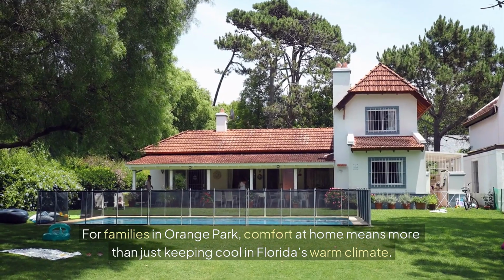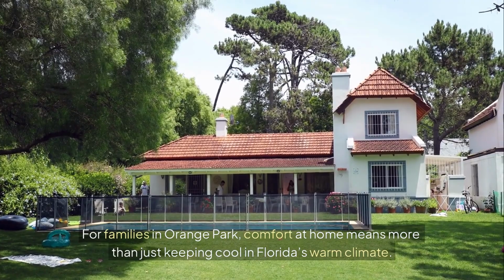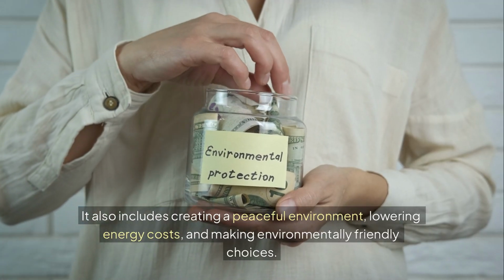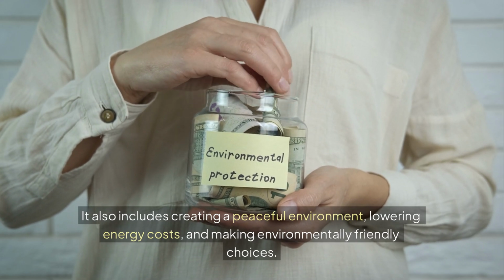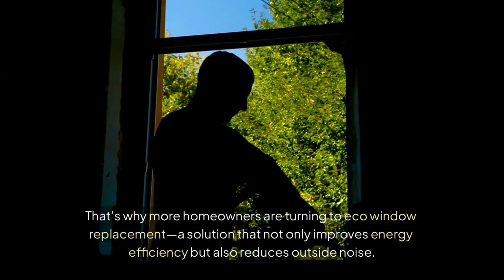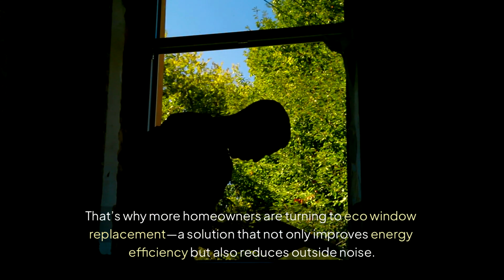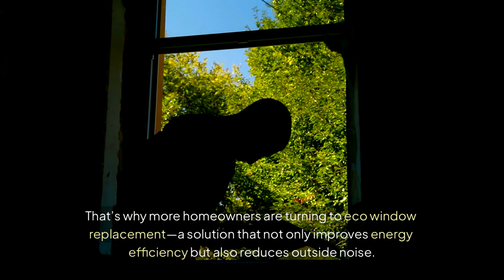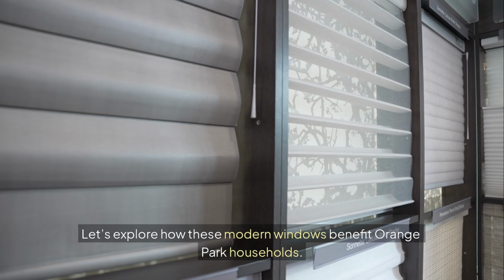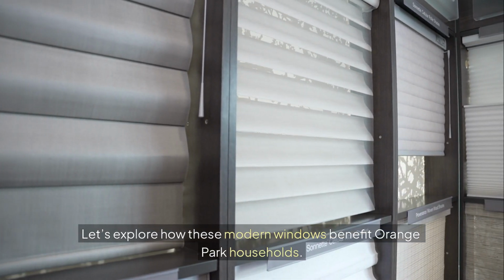For families in Orange Park, comfort at home means more than just keeping cool in Florida's warm climate. It also includes creating a peaceful environment, lowering energy costs, and making environmentally friendly choices. That's why more homeowners are turning to Eco Window Replacement, a solution that not only improves energy efficiency but also reduces outside noise. Let's explore how these modern windows benefit Orange Park households.